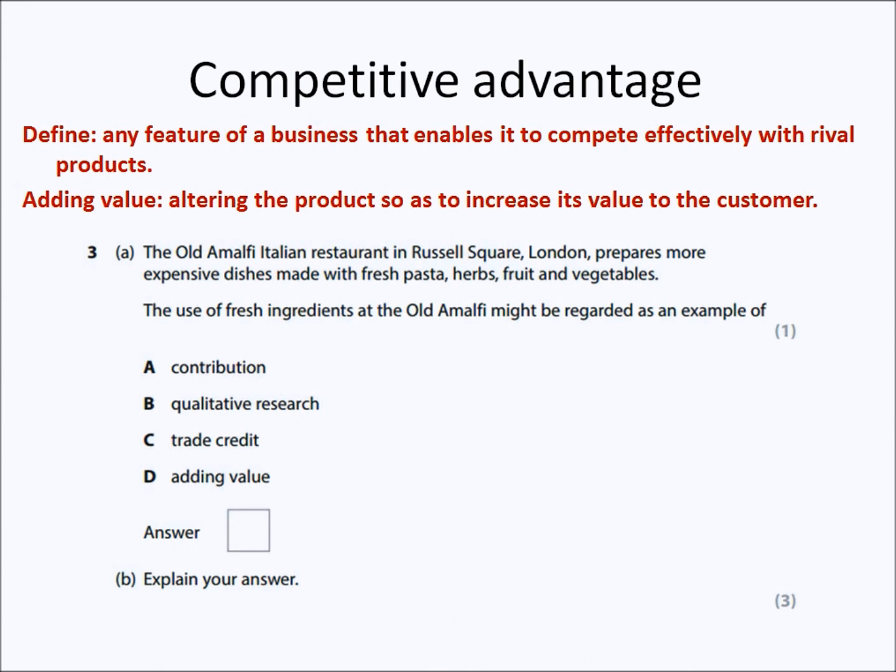The answer for this, what do you really think it might be? I want you to answer this in the comments below. Let's see what you guys come up with, and maybe even give me an example why you think that is the answer. So you can pause right here if you want to.